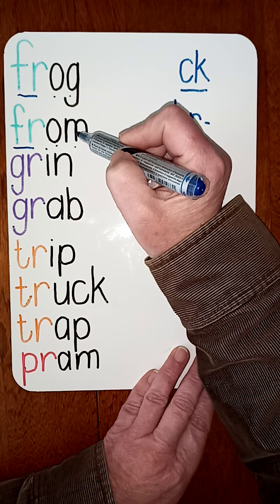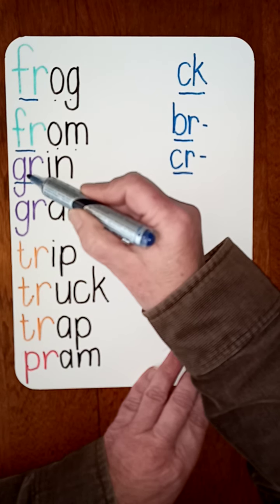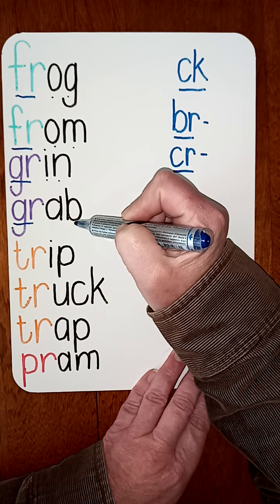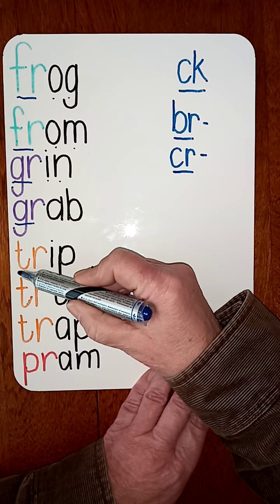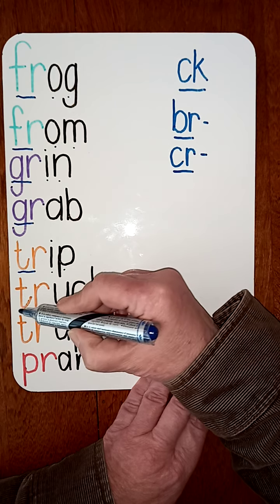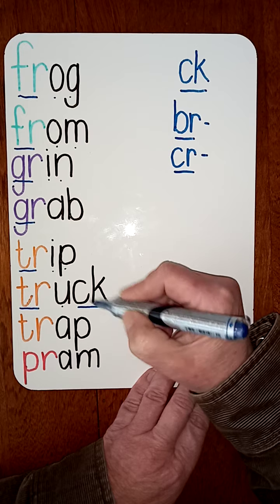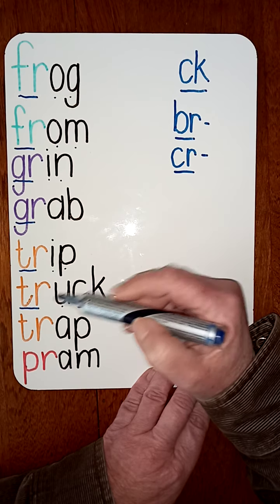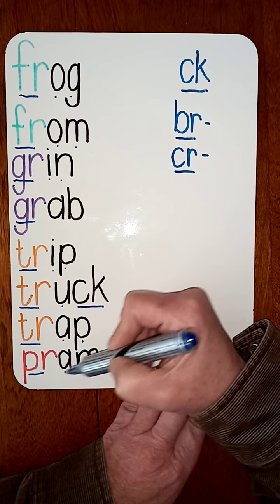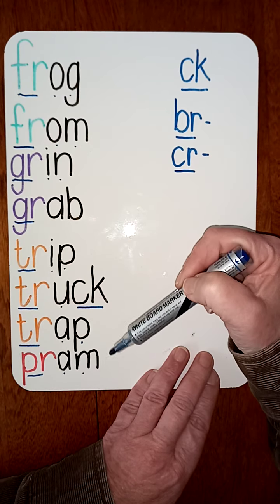From. Then gr, our sausage sound. Grin. Grab, grab. Trip, trip. Uh-oh. Here we have another sausage sound. So, truck, truck. Trap, trap. Pram.